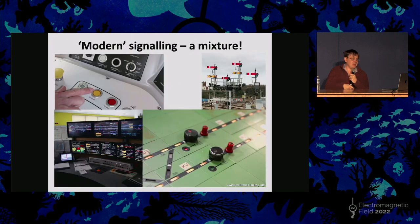So, modern signalling in the UK is a real mixture. On one journey, you can come, say, from London to here, as a number of you may have done. You may have travelled on the Victoria Line, or even nowadays Crossrail in London, which has automatic train operation. You then come up through some modern rail operation centres, there's one called Thames Valley Signalling Centre, which covers London Paddington up to Didcot and Oxford on computer-based signalling.